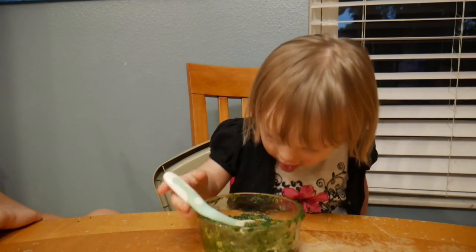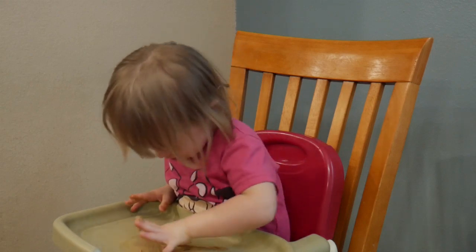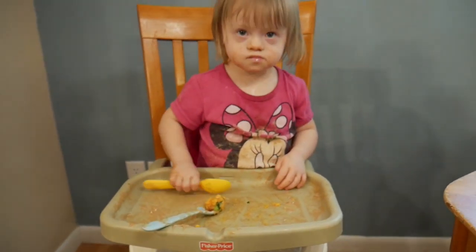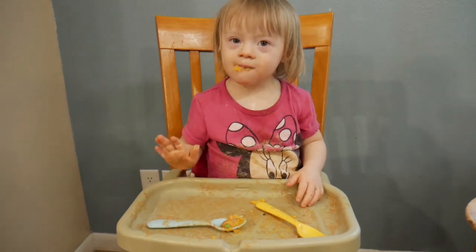Naomi is also an extremely slow eater, and it takes her a long time to finish her meals. Of course, that's because of the sensory processing, textures, and sensitivities, but it's also because her chewing muscles are not fully developed. And I'm also really trying to get her to use the spoon, which, if you go back to some of our older videos, you'll see that she's come a long way.